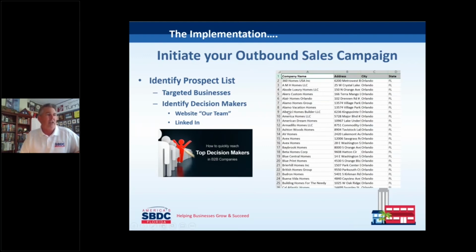Okay, now you go ahead and you start. This is the implementation. This is the list. So you start with the list. You start to identify the decision makers. So for Adobe Luxury Homes, who's the decision maker? You go to their website. Typically there's an "our team" page, and you'll see president, vice president, production manager, VP of purchasing or something. And maybe that VP of purchasing is the person you want. Or you go on LinkedIn, look at their profile and their people, and identify who the decision maker is. That gives you the ability to target your message. That's the start.